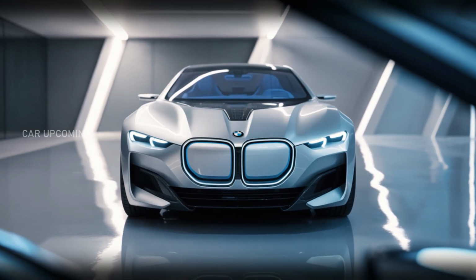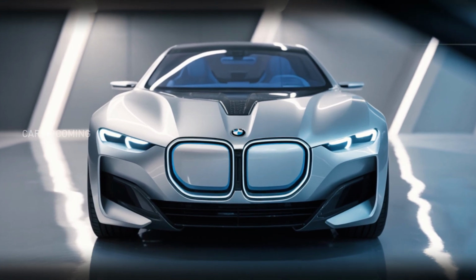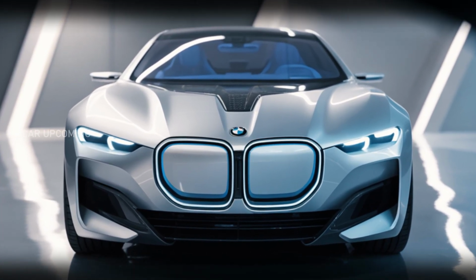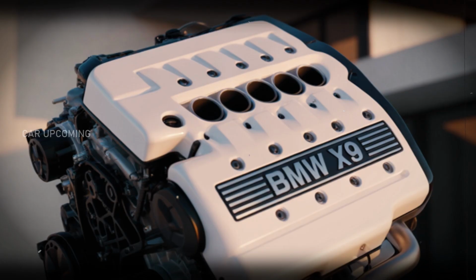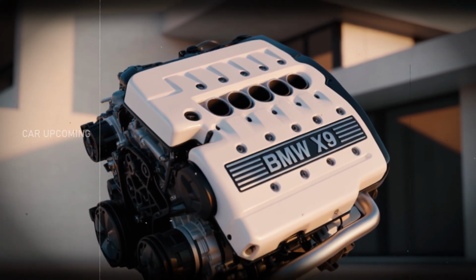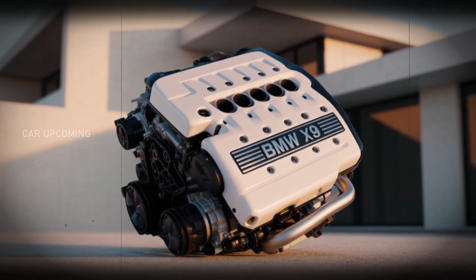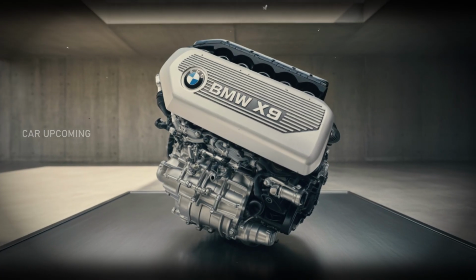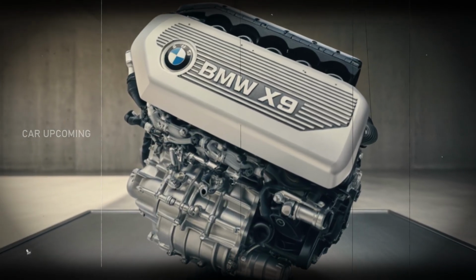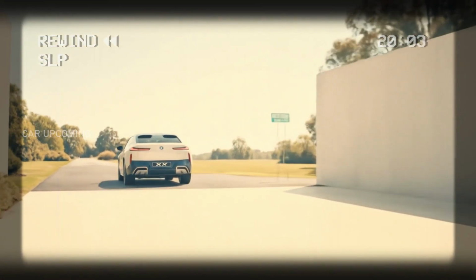Under the hood, the 2026 X9 offers beastly power options. Starting with a twin-turbo V8 mild hybrid producing 635 horsepower, the same engine found in the XM Label Red. But that's not all. BMW is offering a fully electric X9 M60e variant boasting over 750 horsepower, capable of launching this 3-ton titan from 0 to 60 in just 3.9 seconds.